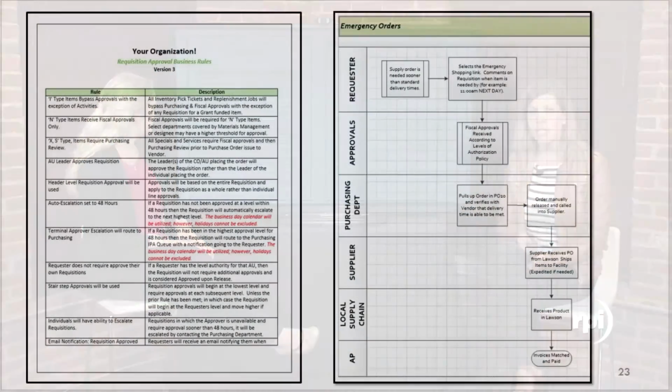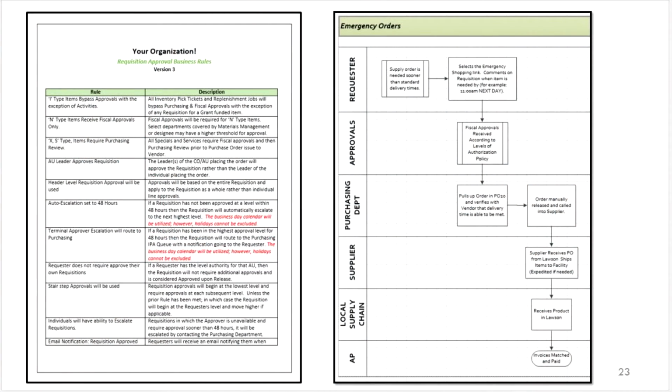So here we have some business rules. Again, if it's inventory, it doesn't require approval. If it's non-stock or special, it does. If it exceeds 24 hours, I want a reminder email to go out. If it exceeds 48 hours, I want it to escalate to the next level and let that next level know that it escalated because no one answered it.